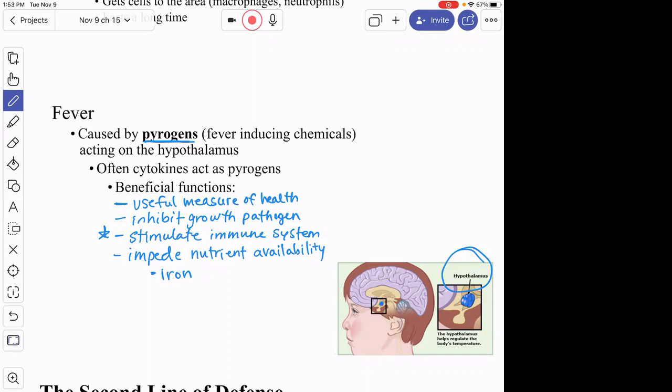So the question is, when you have a fever, should you treat it to bring it back down? Or is this a big benefit, and you should let the fever rage? It's controversial, but most of the time doctors say, go ahead and treat your fever because these benefits are fairly slight, and they don't outweigh the discomfort caused by fever. So, practical application there: it's okay to take some Tylenol if you got a fever.